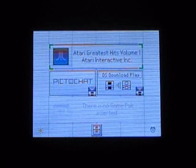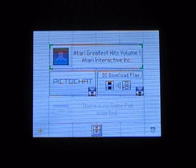Alright, I got my DS out, and I have the lights turned off so you guys can see the screen in all its Atari glory. For this video, I'm using a DS Lite to record the game. As of right now, I don't have a 3DS, but luckily my girlfriend does, so I actually get to play that thing for myself.